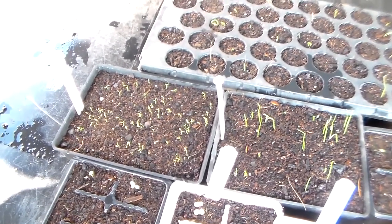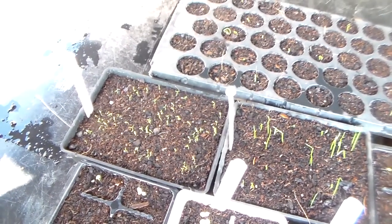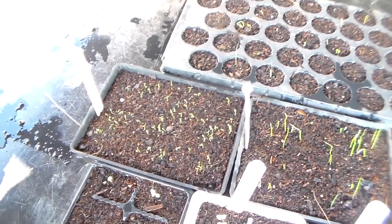Never had great success with celery, but like I mentioned in the last video, I used the seeds off of the plants I've got in the garden. It seems to have worked.